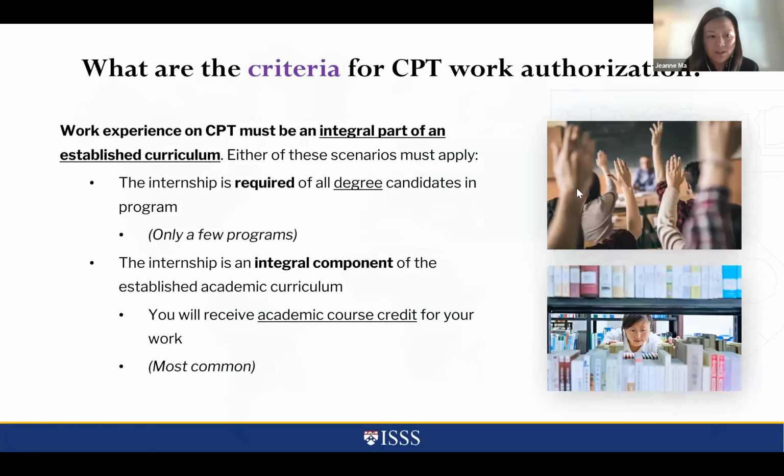Okay. So what are some of the criteria for CPT work authorization? First of all, the internship experience has to either require all students in a program to participate in an internship, or the internship is an integral part of your established curriculum. For example, if you register for a CPT course and that internship experience fulfills the CPT course requirements, which is the most common scenario at Penn among our students.